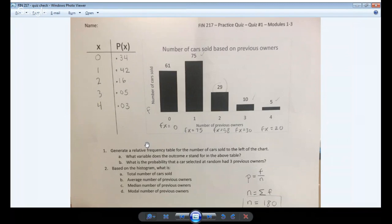So if you were looking around for data to poke with and practice making pivot tables with, then you may have made this pivot table yourself. And I'll bring it up here in a second and actually show you. But for now, we'll just take a look at this quiz. And we'll see the relative frequency table here is on the left, and that looks pretty good. The probability that a car selected at random had 3 previous owners would be the relative frequency associated with the number 3.